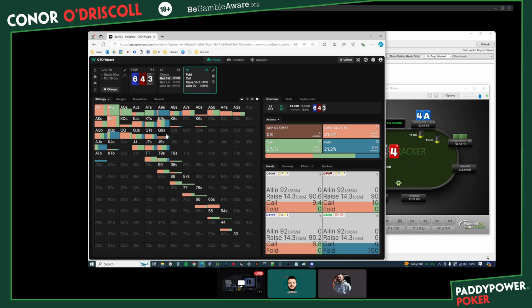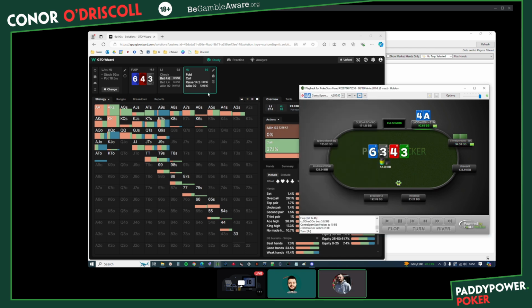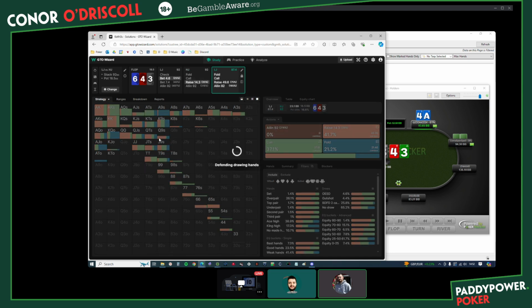Let's get amongst it. Right, so if we take out some of these raises, just take out all the raises that you wouldn't do. Node lock that and see how much more we can lead. Let's do it. We'll go through this hand super quick, then we'll node lock the flop.